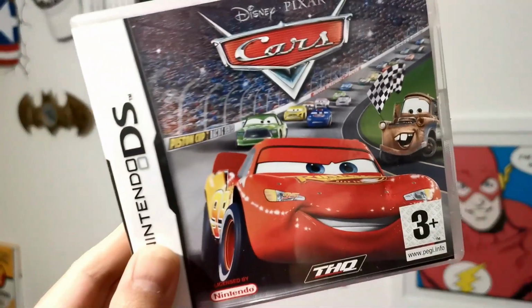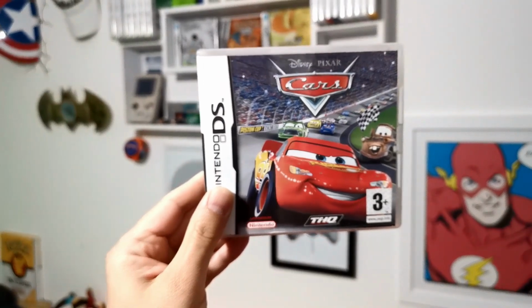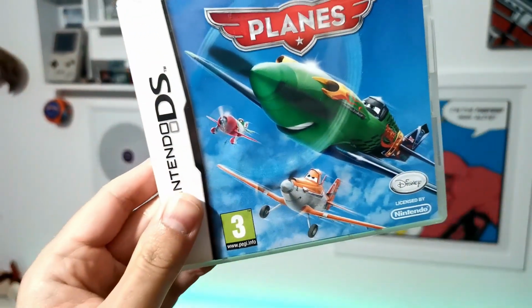I told you I love Disney games, and I told you I love Cars, and that's why we've got Cars as well on the Nintendo DS. So we got Cars 2 and Cars. I absolutely love these games, great guilty pleasures. Cracking on with the Disney games, and we've got Planes. It's from the world of Cars, so, you know, I had to get it. More Disney, and we've got Up.